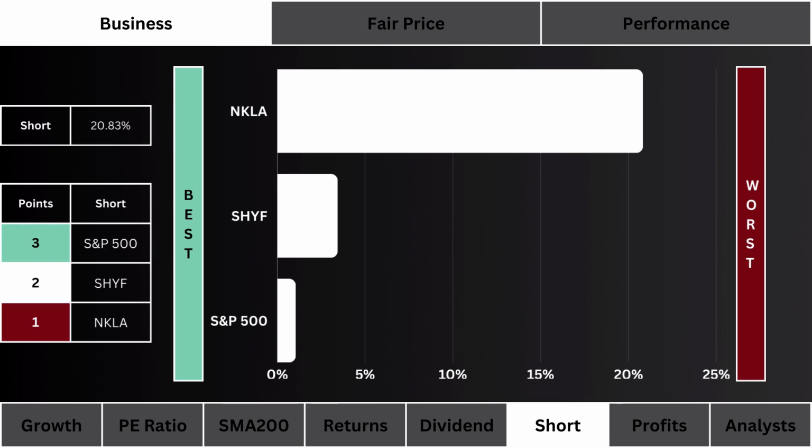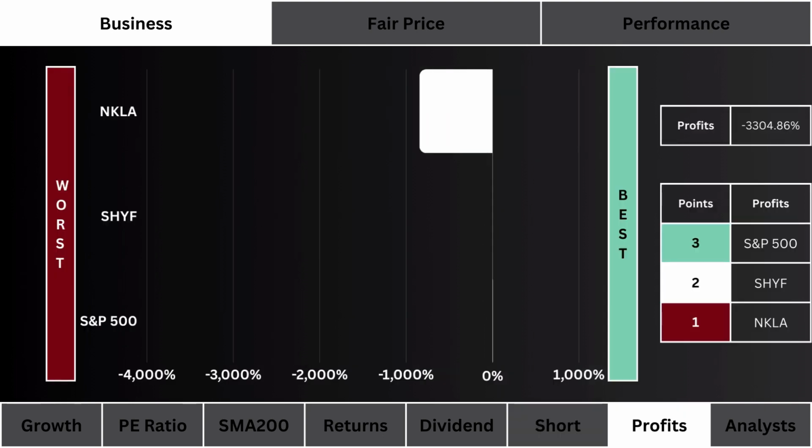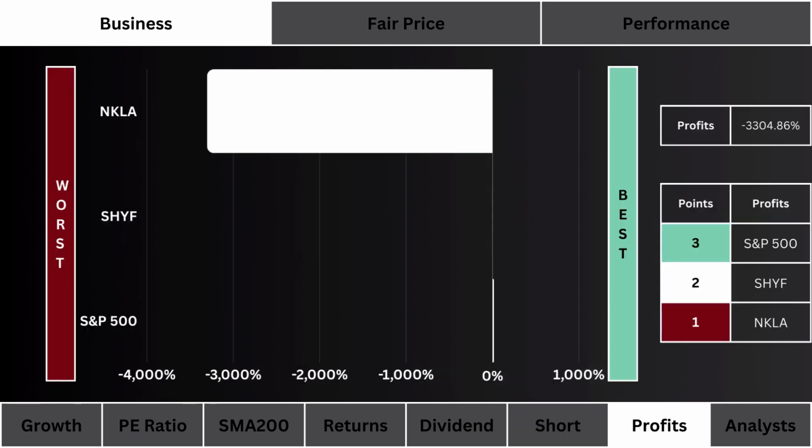Sixth, let's look at short float. What you see here is a reflection of how bearish traders think the stock is right now. We prefer a more bullish outlook, and the least shorted stock will receive 3 points. Seventh, let's look at profit margins, which is a quick way to determine if the stock is producing enough cash to reinvest or pay out to shareholders. We prefer a stock with high profit margins, and the highest margin stock will receive 3 points.